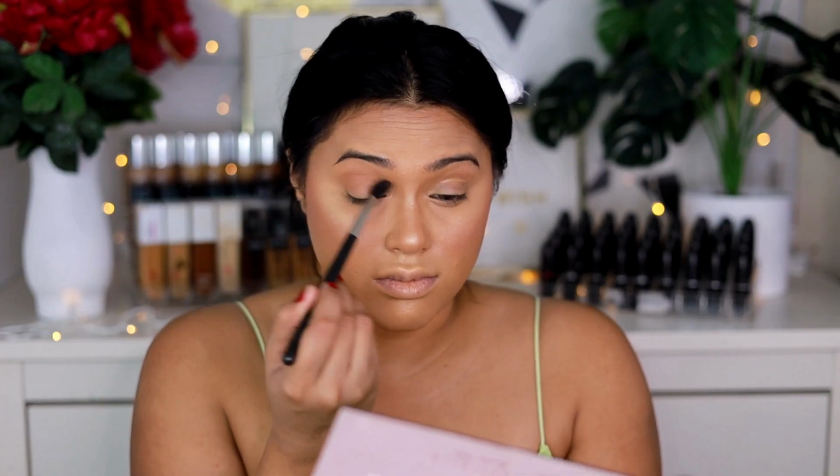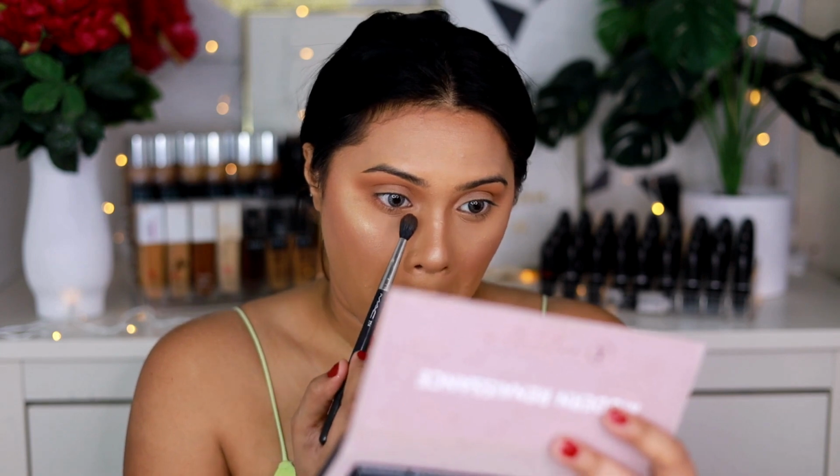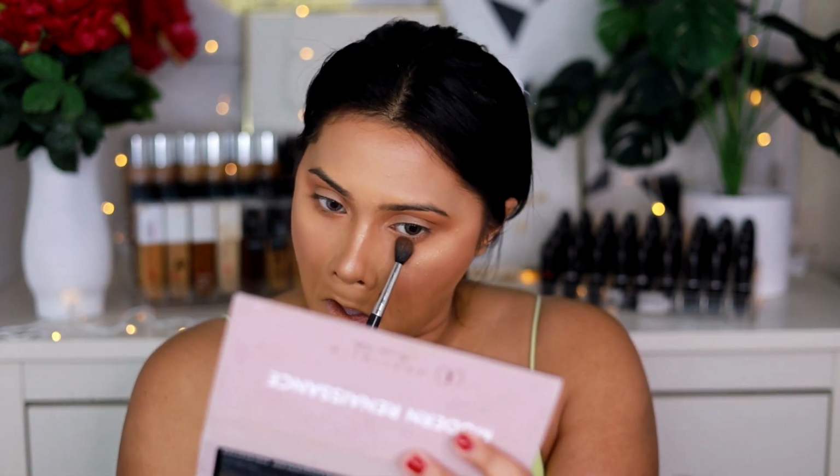For eyeshadow routine, I'm going to go to my old but gold palette, which is the Modern Renaissance palette by Anastasia Beverly Hills, and the transition colors that I'm using, it's called Raw Sienna and Burnt Orange. And I'm bringing it onto my under eyes as well. You can use a big fluffy brush for that because I want it to be more airbrushed, diffused look.